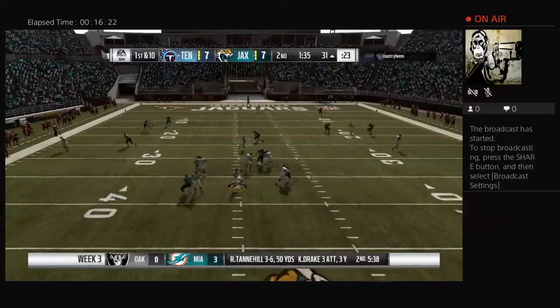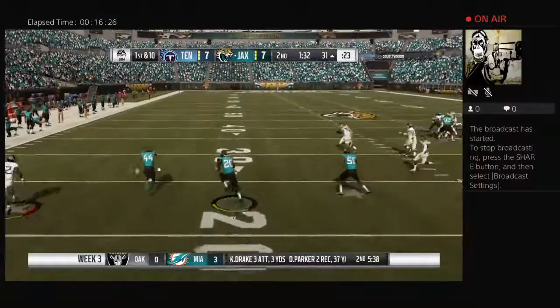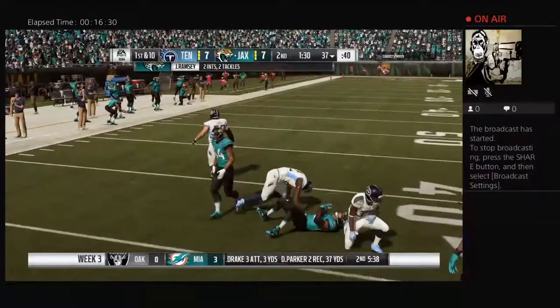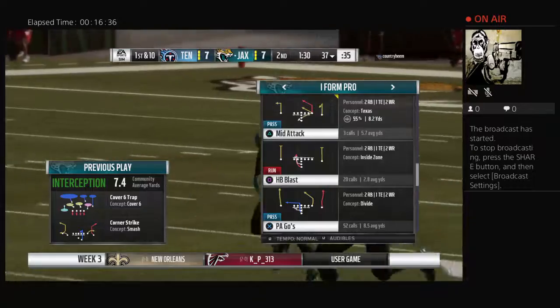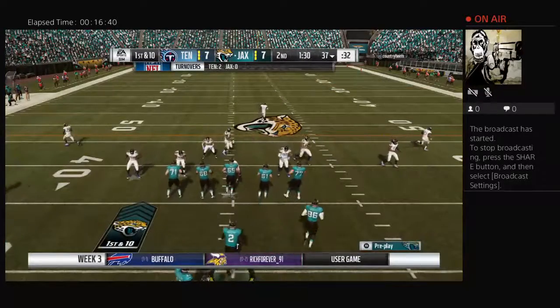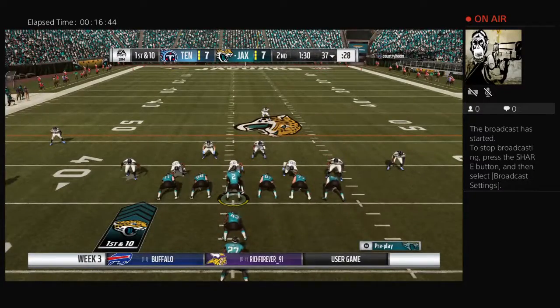Mariota on first down. And he fires one that's intercepted. Picked off by Jalen Ramsey. And he's going to take this one back to the 37-yard line. And that's now the second time he's picked off a pass here in the first half alone. Again, another great read defensively. And you just see him get in the right position to make the play and get his guys the football back.